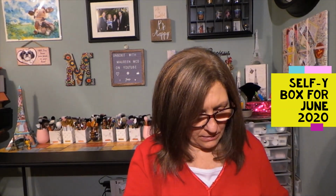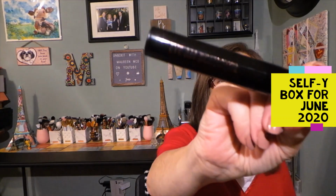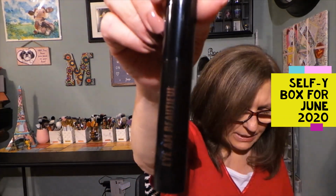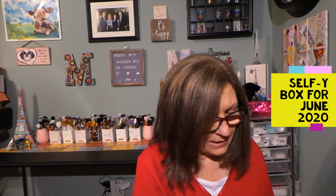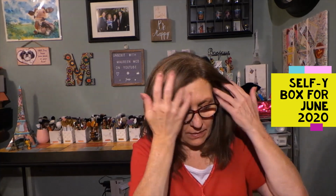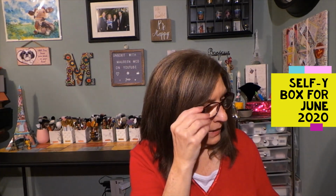Value of $18. And I will not open these because once you open it, that's when air gets brought in. I mean, that's a thick, big, huge container of mascara. Italian made. I didn't realize that was Italian made. Italian made in the blackest of blacks with vitamin E and peptides to nourish and grow your lashes.